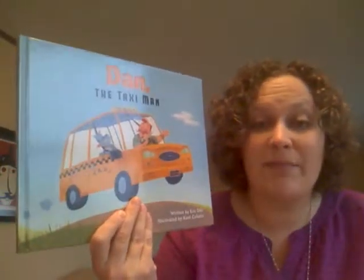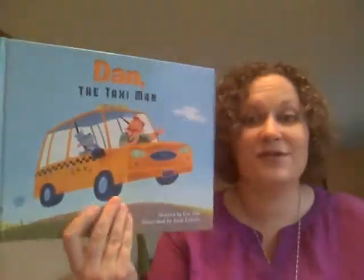Dan the Taxi Man is a really great read aloud. It's got this great repetitive text with a great rhythm. Here's Dan, beep, beep, the taxi man, going to the show and picking up the band. Climb inside while you still can with Dan, beep, beep, the taxi man. The whole book follows that rhythm. It's a perfect read aloud.